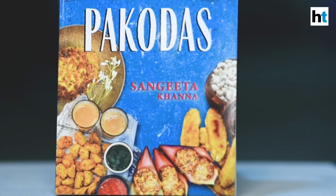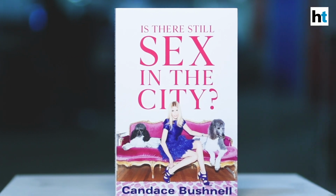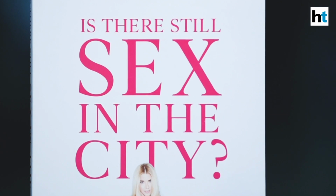Very nice. So, then there's Candace Bushnell's Is There Still Sex in the City? And as you know, Candace Bushnell is the author of Sex in the City, and that was such a huge success. This is looking at what happens afterwards, when everybody hits middle age and you're single. Candace Bushnell gets personal in a new memoir, an investigation into what happens when a woman of a certain age, okay, let's call it middle, finds herself not so young, free and single in the city.